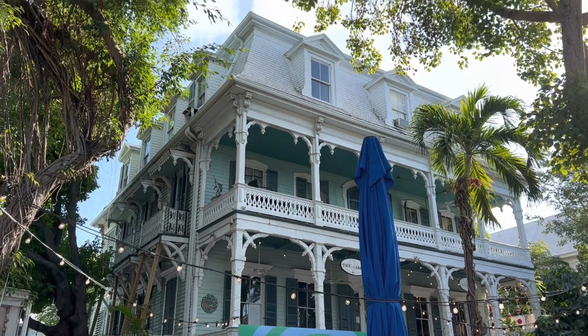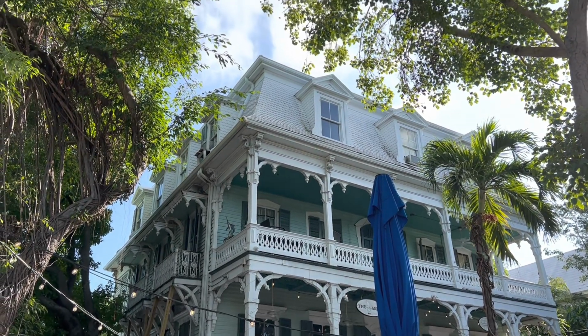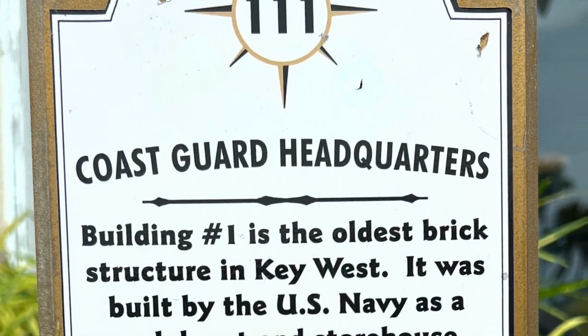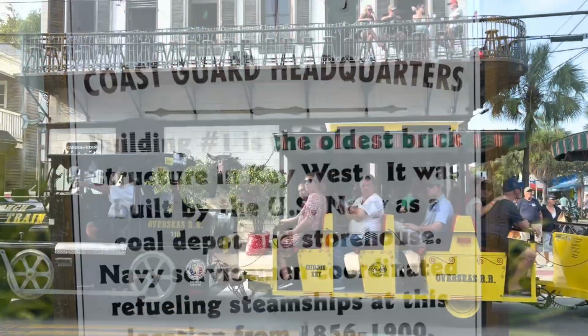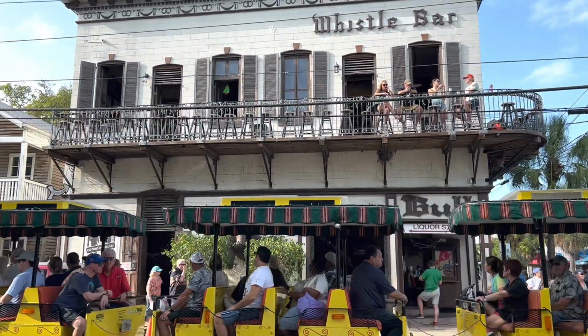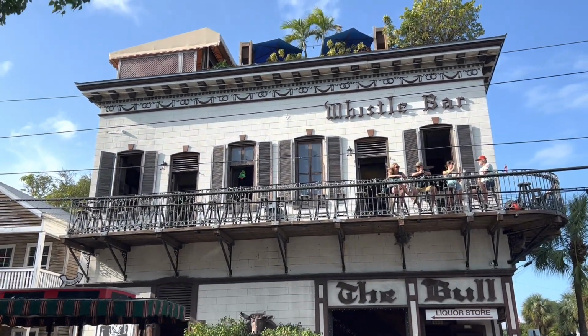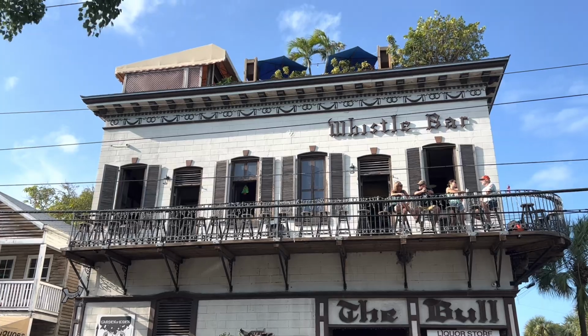Many famous writers, artists, doctors, scientists, and even presidents have lived in Key West and left their mark here. Here's another famous bar on Duval Street, the Bull, and one of the conch trains happened to pass by while we were here too.